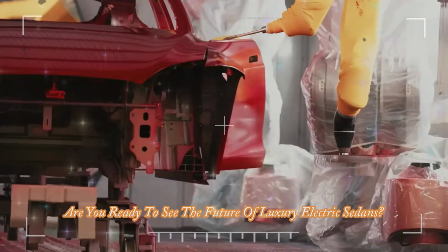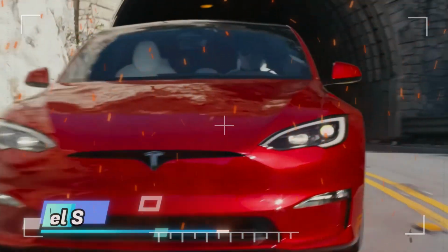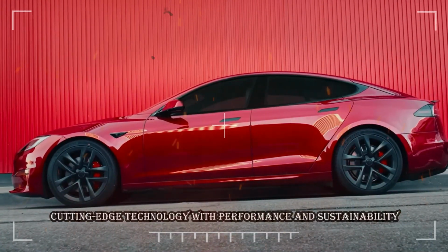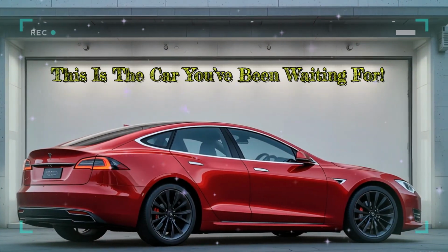Are you ready to see the future of luxury electric sedans? The 2025 Tesla Model S is here, and it's redefining what it means to combine cutting-edge technology with performance and sustainability. This is the car you've been waiting for.